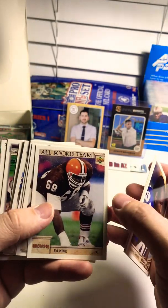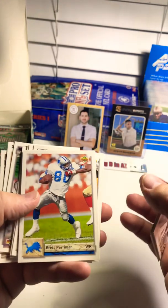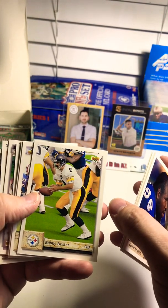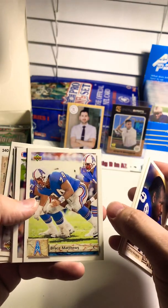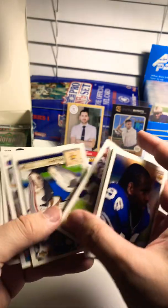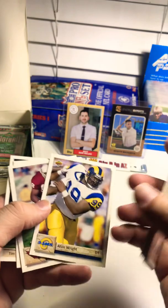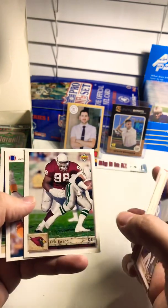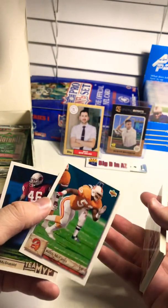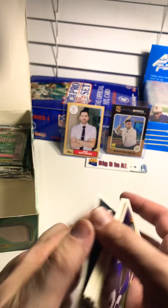Ed King, all rookie team. Terry Allen. Brett Perriman. Bubby Brister. Bruce Matthews. Rich Gannon. Ray Berry. Alvin Wright. Eric Swan. Keith McCants. Tim McDonald, team MVP.